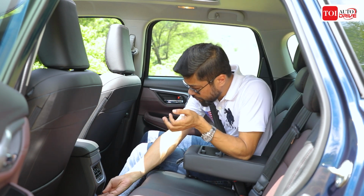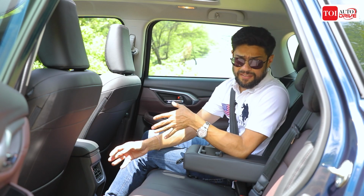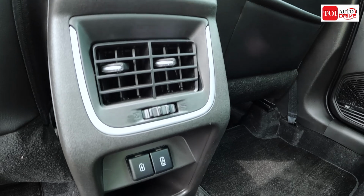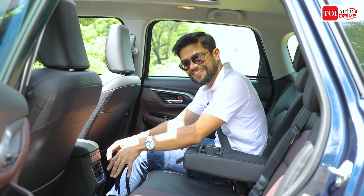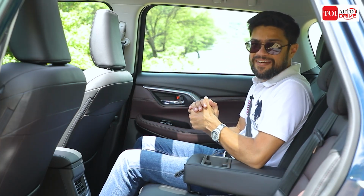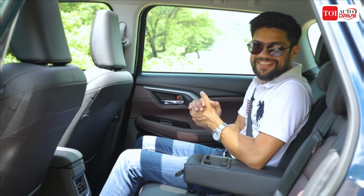You also get two charging ports here, and there are rear air conditioning vents. These rear air conditioning vents though are very small and look a bit out of place. They look like they've been lifted from a hatchback straight for an SUV. But that's the only thing that's amiss here. Beyond that, it's a great cabin, and it's a great experience for all occupants inside the Grand Vitara.